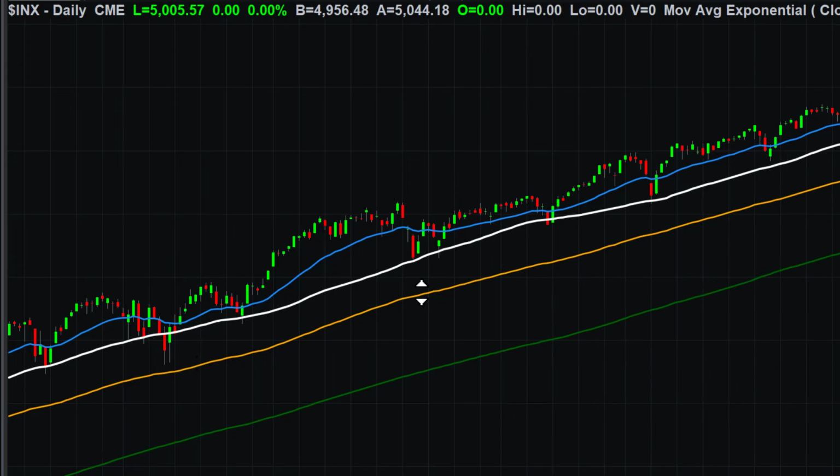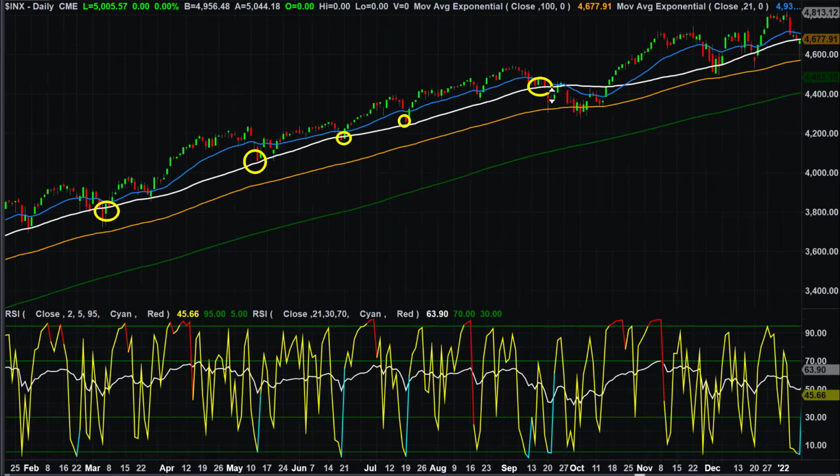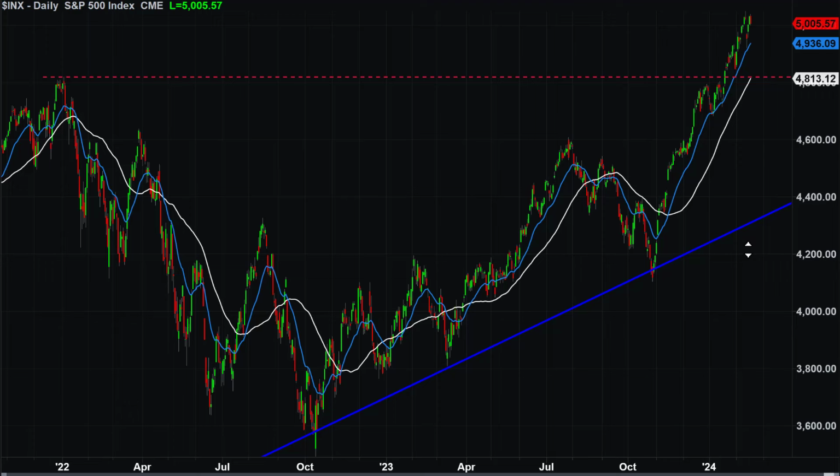As we can see, I'll do this in a different color. So for example, we came back and retested the 50 simple moving average here many times, in fact, as we can see on the chart, and even here as well. So that's generally what I'm looking for in the next several weeks as we head into March.